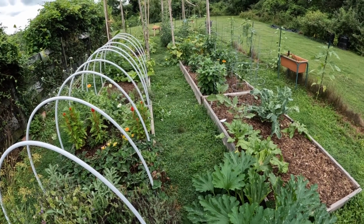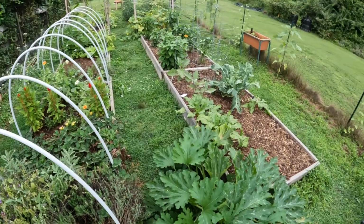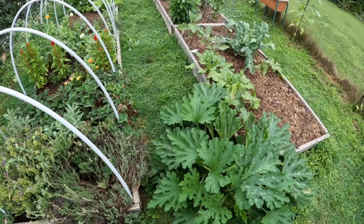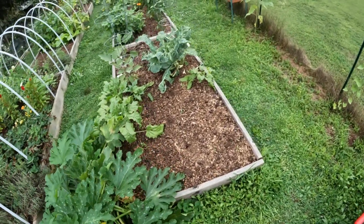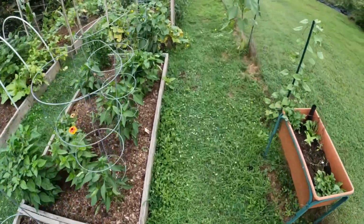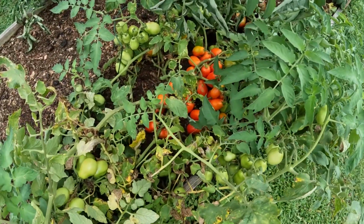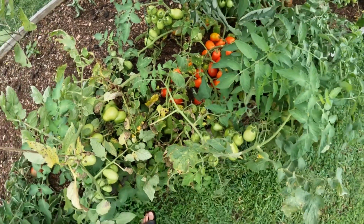We had a big, heavy rain yesterday, and now there's some things that we want to harvest before some of the natives, locals, get to them. And I will show you what I mean. There they are. These are Roma plum tomatoes.